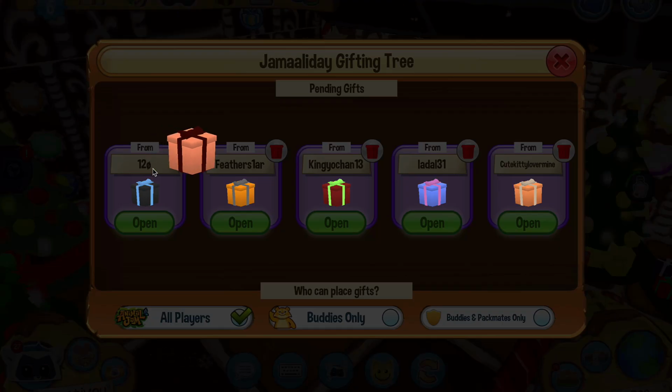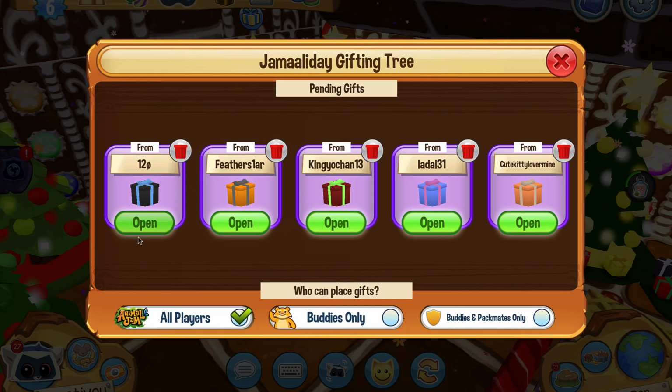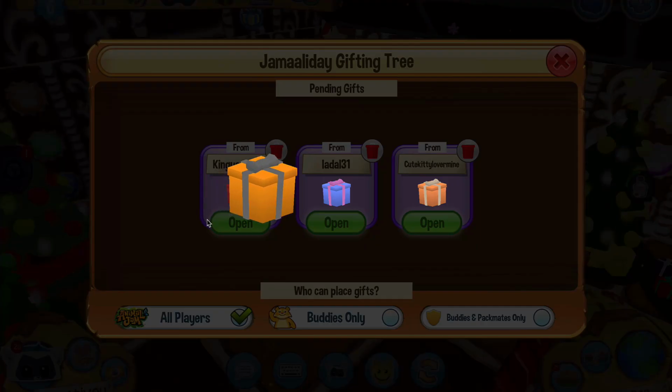Why, thank you. Another gift from Jake. There's a disco potion. I didn't know there was a disco. I didn't even have to try this out. Only 30 minutes? Bro, there should be like at least 50 hours. I love the disco. Fierce lightning. Oh, okay. Is this from like a bundle? Is that what that thing is for? I don't know, but that's groovy. Why, thank you.